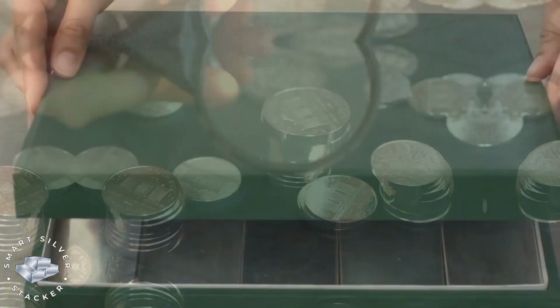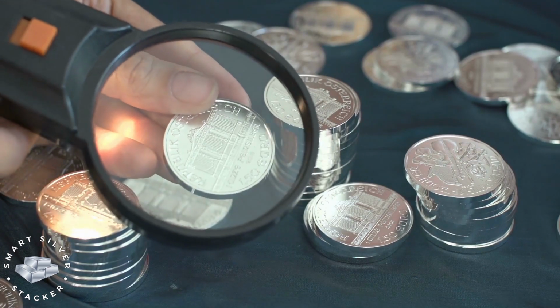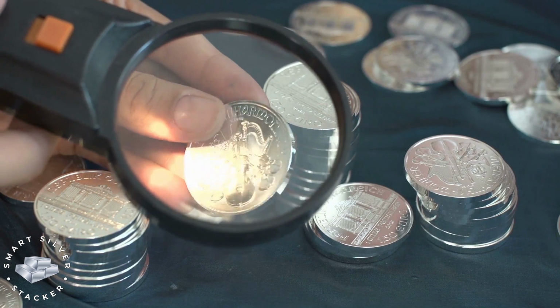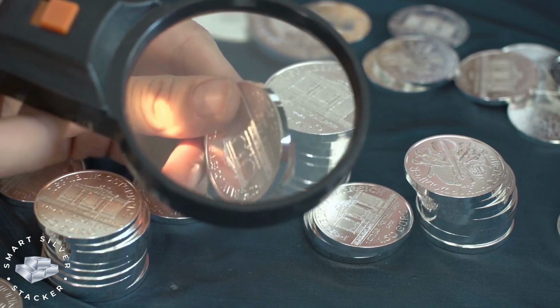You tell me. Now, how about the fact that silver bars are just not going to appreciate the same way that a sovereign coin might? Well, that's true. But again, that is why you pay the low premium for these bars, and this video is about the best silver for stackers, not the best silver for coin collectors.